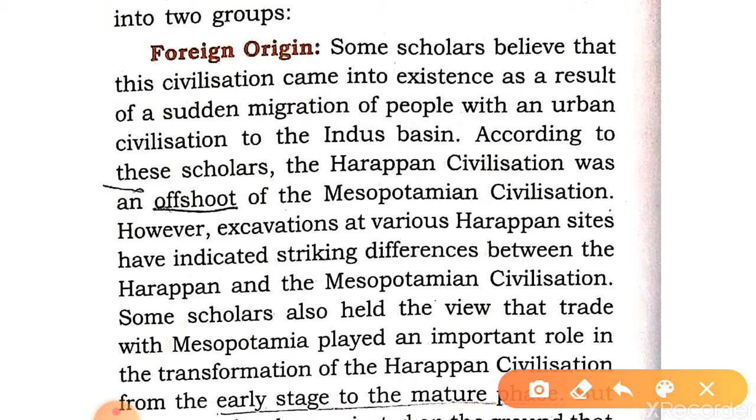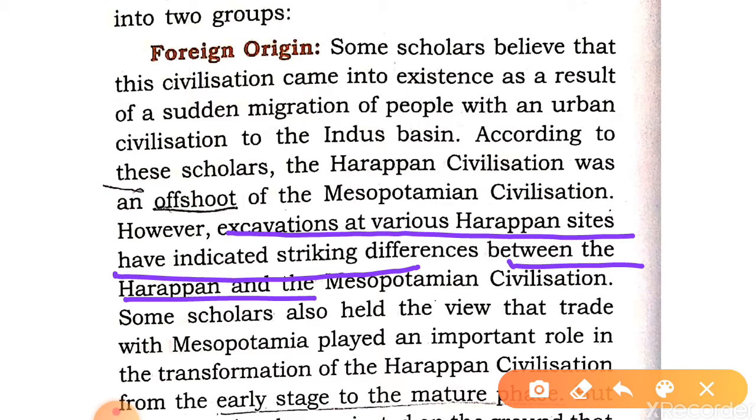Offshoot means a branch of the Mesopotamian civilization, because some of the Harappan seals were found in Mesopotamia. So that's why they are thinking this. However, the excavations at various Harappan sites have indicated striking differences between the Harappan and Mesopotamian civilizations, in policies and system features. So there is a great difference.